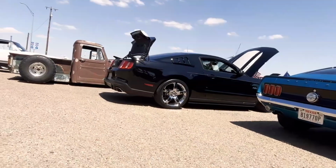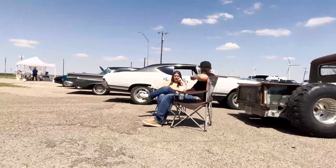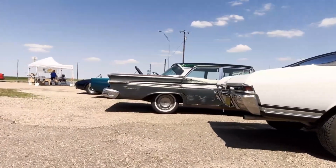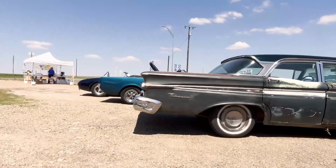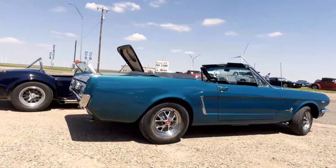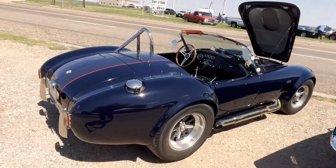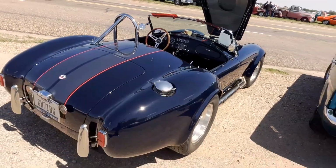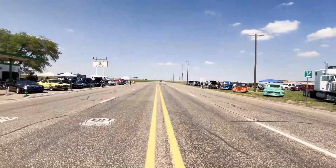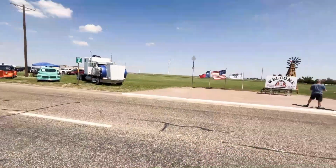All kinds of rides. Two beautiful Mustangs, and a rat rod. Is that the right description? Classic Chevelle. Edsel. And two Fords. They're the same, but they're not. Old Route 66 at the midpoint.